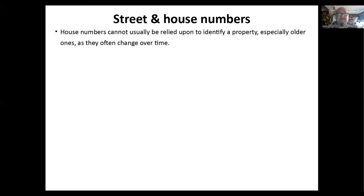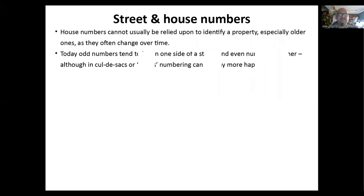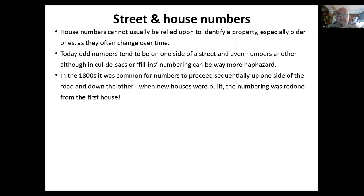Street house numbers usually can't be relied on to identify a property, especially older ones, as they do change over time. Today, odd numbers tend to be on one side of a street and even numbers on the other, although in cul-de-sacs and infilling properties, the numbering can be far more haphazard. But in the 1800s, it was common for numbers to proceed sequentially up one side of the street and down the other. So when new houses were built, say, on the end of the row, they just renumbered the whole thing from start to end again.